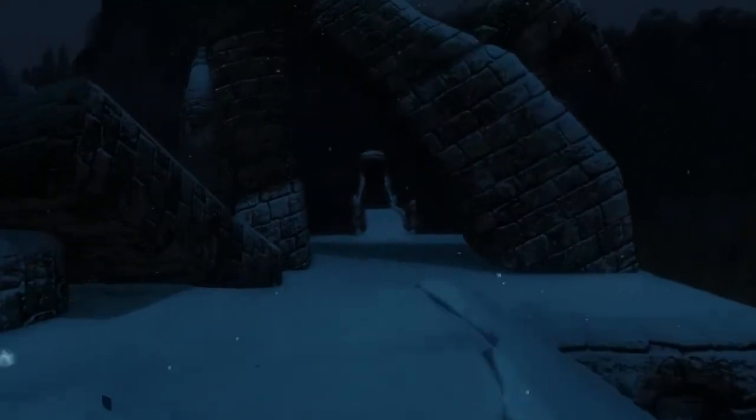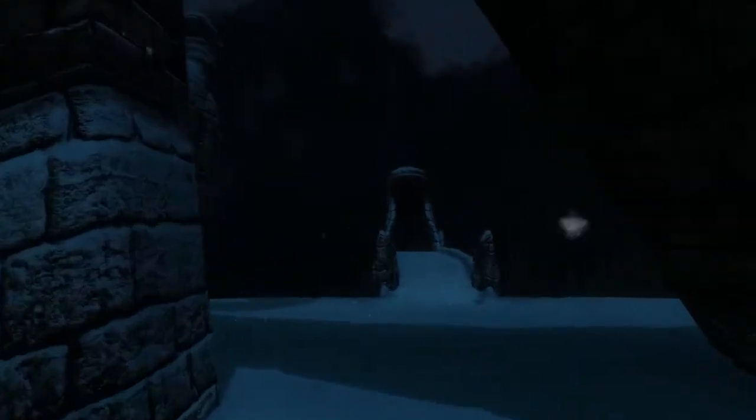Okay, so we can see at night the silhouette of the mountains. Let's take a minute here and get a look at things.